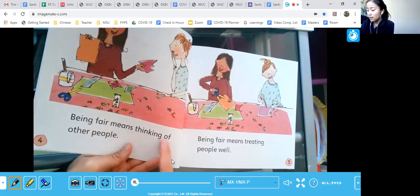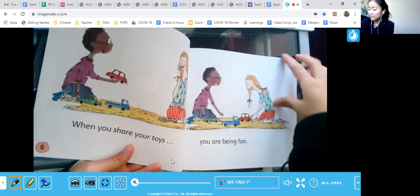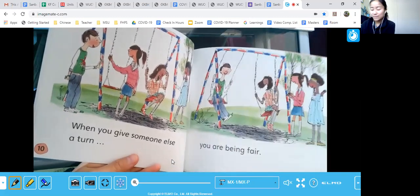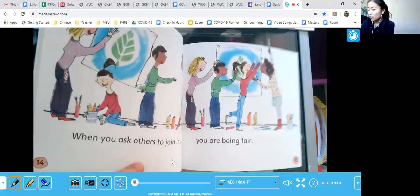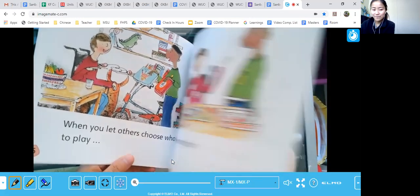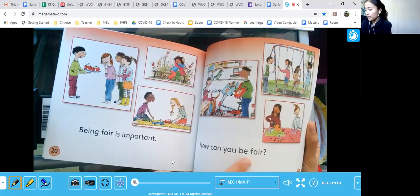Being fair means thinking of other people. Being fair means treating people well. When you share your toys, you are being fair. When you wait your turn, you are being fair. When you give someone else a turn, you are being fair. When you share a snack with friends, you are being fair. When you ask others to join in, you are being fair. When you let others choose what to play, you are being fair. When you think of how others feel, you are being fair. Being fair is important. How can you be fair?